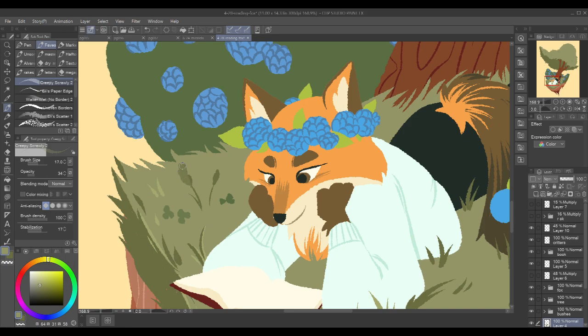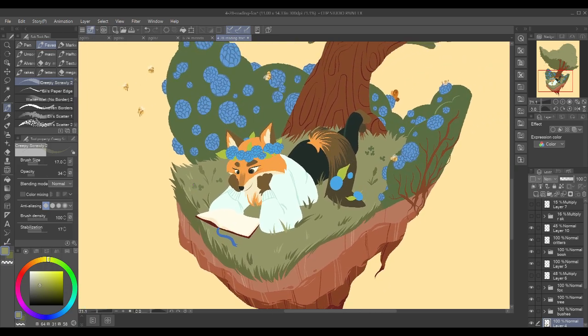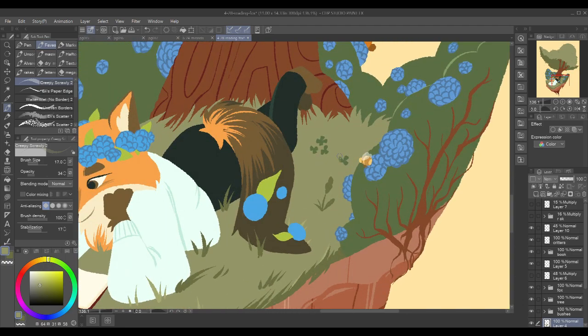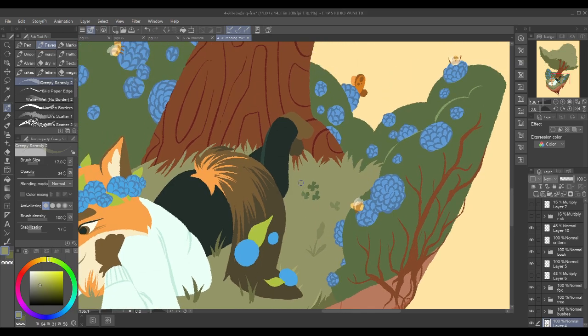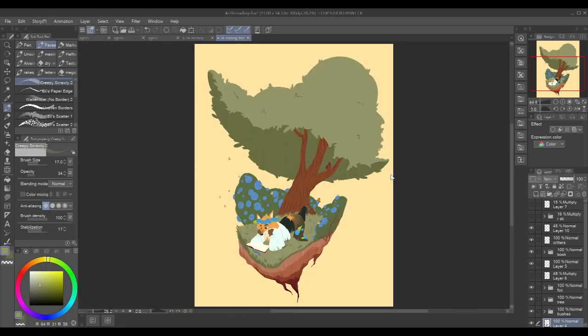What I'm doing right now is I'm taking the color of the grass, the main part of the grass, with a lower opacity to try and make these stand out a little bit less. Okay.